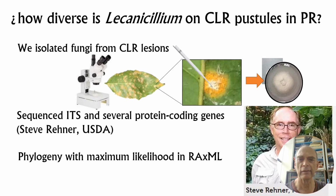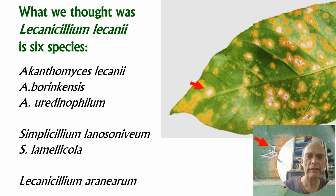We isolated Lecanicillium from coffee leaf rust across the coffee growing zone, grew it in pure culture, and Steve Rayner sequenced the ITS and several protein coding genes to make a phylogeny of the fungi. What we assumed to be Lecanicillium lecanii turns out to be 6 different species in 3 genera. This is partly because there are a lot of fungi that look very similar, and partly because the systematics of this group has become more refined as a result of molecular systematics. So one possible explanation for why previous studies were unsuccessful is that they were using different fungi that they weren't able to differentiate.